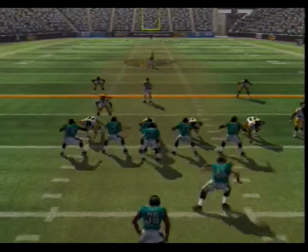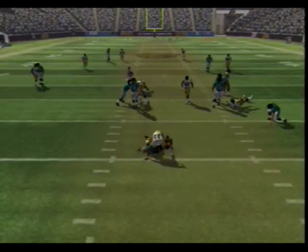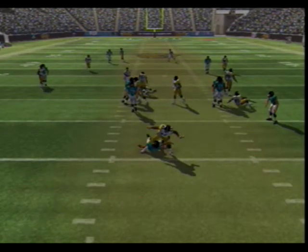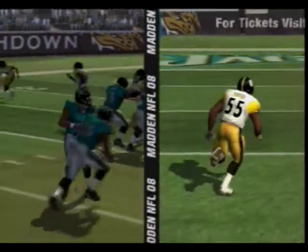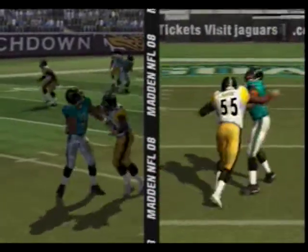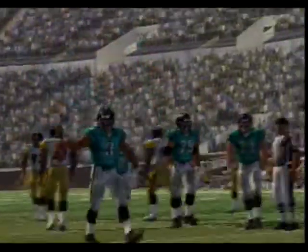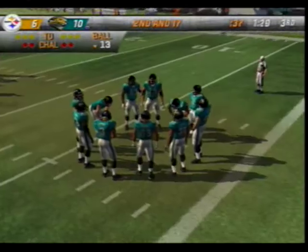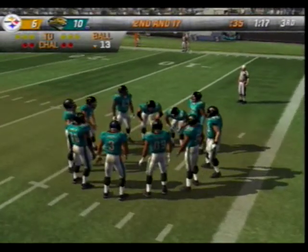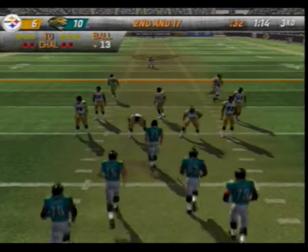He gets the carry. Under pressure, he can't get away. That's just what this defense wants. They do a good job of setting the pace and making the offense adjust to what they're doing out there. Following the sack, it's second and long.